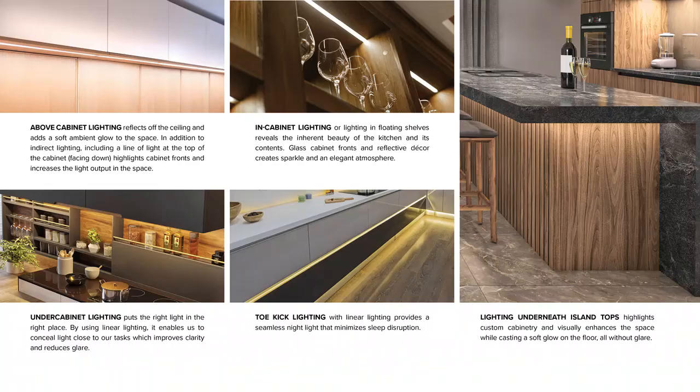In addition to teaching them about those terms, we're also showing them all the different areas they can layer with light. Everyone just assumes that linear lighting goes underneath the cabinet. So with lots of educational resources that we've given to dealers, we've shown them that you can use it to highlight the trim above your cabinet, in cabinet, you can do under cabinet, toe kick, light islands.